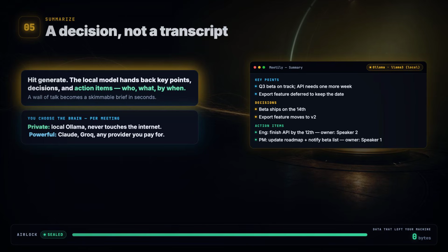And because you can pick which model writes it, you can tune the result. Want it completely private and free? Point it at your local Ollama model and it never touches the internet. Want the sharpest possible writing on a call that is not sensitive? You can point it at Claude or at Grok or at any AI provider you already pay for. You choose, per meeting, how private versus how powerful you want to be. That single choice, local or cloud, on your terms, is the flexibility every lockdown tool refuses to give you.